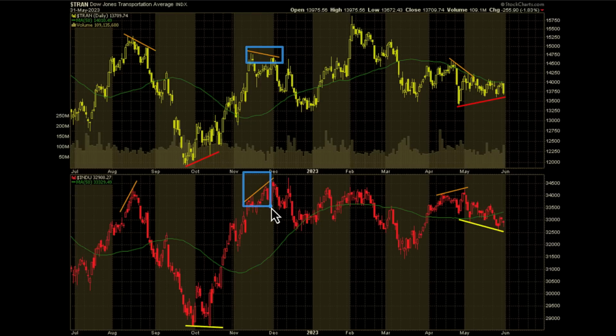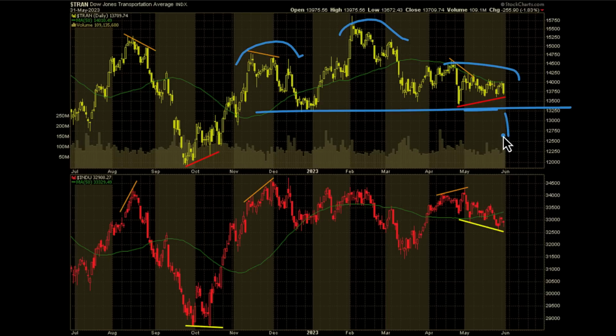And you can see the negative divergences play out multiple times. The recent one was right here, where we pointed out we had a lower high in transports and a higher high in industrials, and we started moving down. Now I just want to call out that, yes, the chart on transports looks pretty weak. It looks like it could potentially be a head and shoulders, where if we do break down, boom, that could be pretty bad. Okay, that's fine.